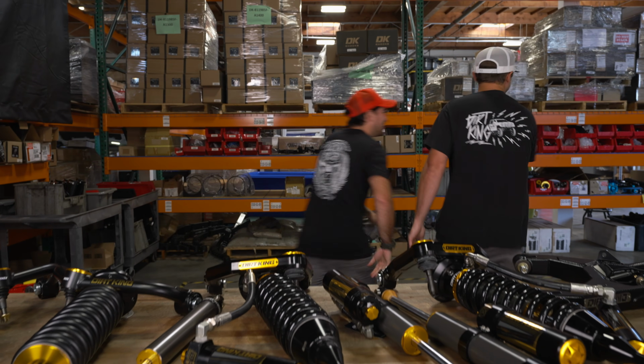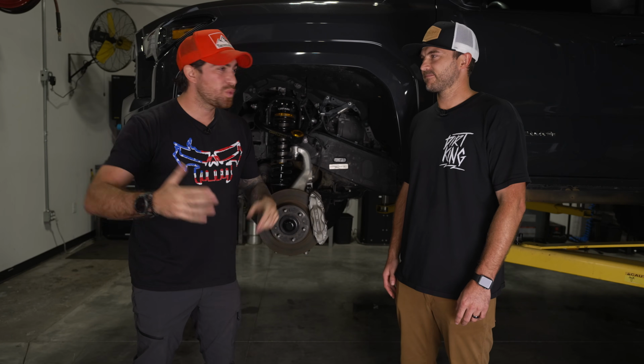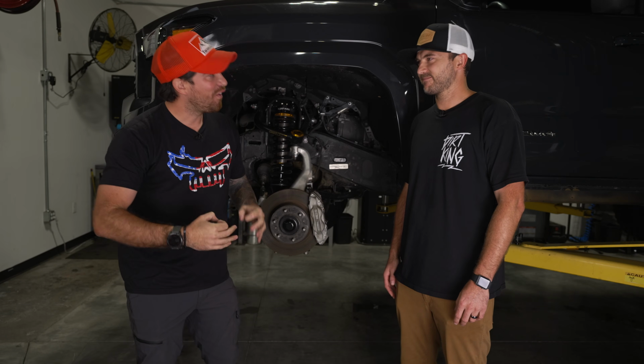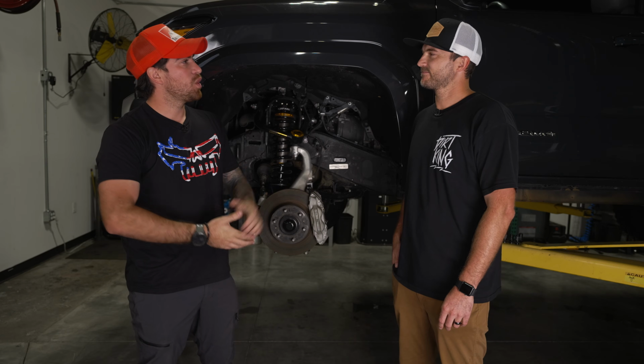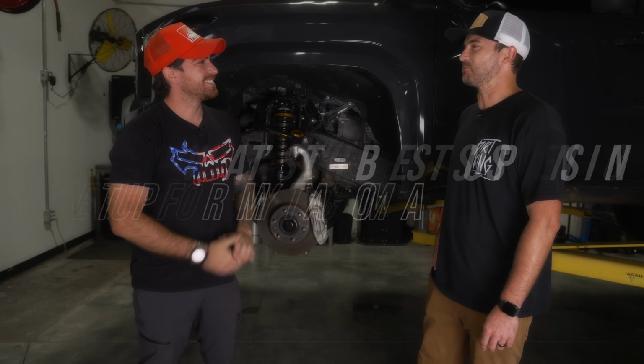All right, guys, real quick, we're gonna be doing some frequently asked questions, questions that get asked all the time. We're gonna answer them all today. First one on the list, what's the best suspension setup for my Tacoma? Okay, so pretty broad question. I'll answer this in short. Mid-travel is the way to go. It checks a lot of the boxes. That's where most people end up, with mid-travel suspension. There's a lot of other options out there, but a lot of them will come with trade-offs.